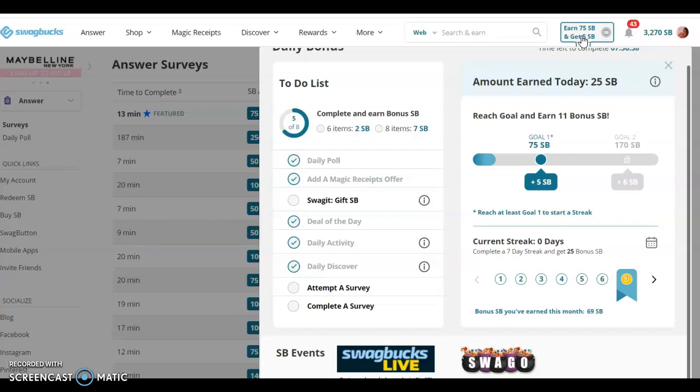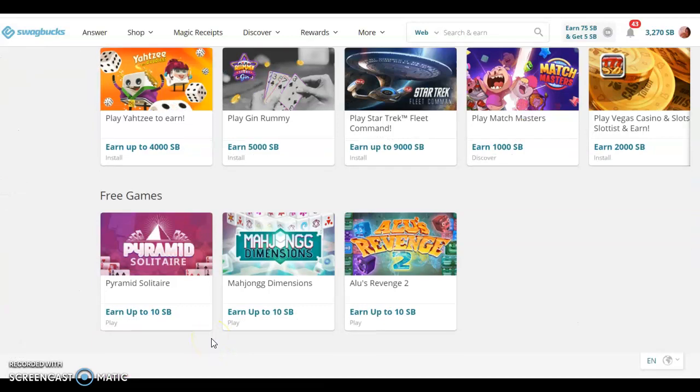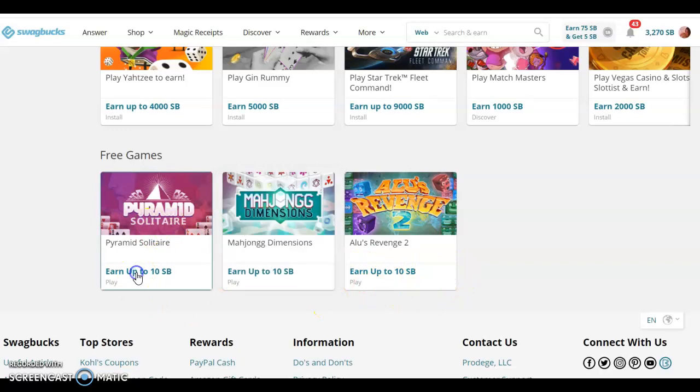So this is the thing with Swagbucks that you want to do every day. You want to complete your to-do list. You want to go on Swagit every day and like at least 5 videos, okay? So you can get a minimum of 10 Swagbucks every day. You want to play Swagbucks Live Monday through Friday. And then what you want to do every single day also is play one of these free games. Of course, they have paid games that cost money, but I like to play the free ones. You can choose any of these, but I like to play Solitaire.